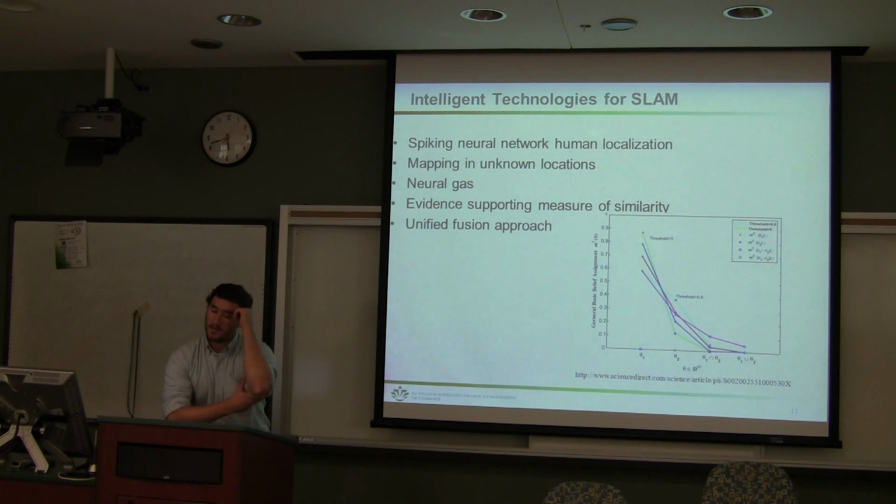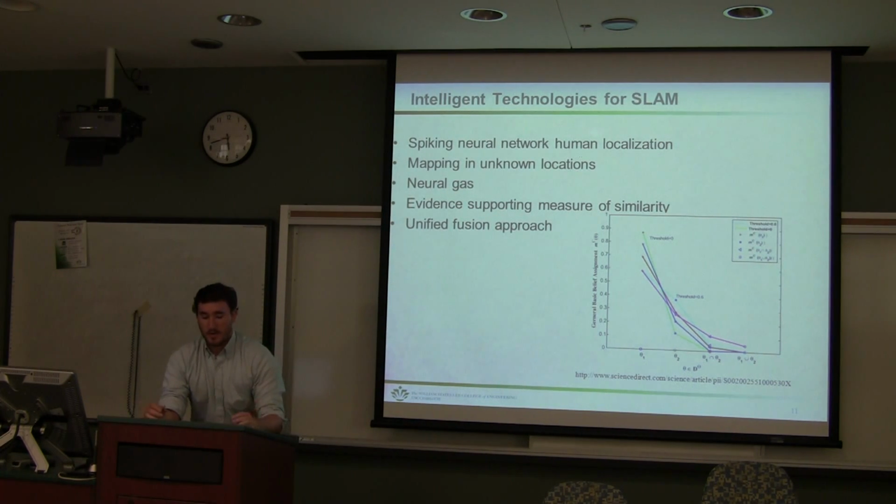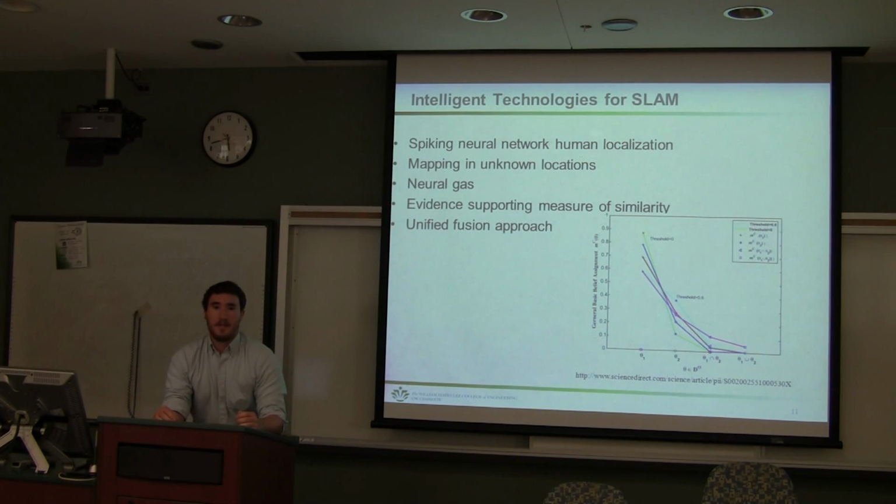And then the unified fusion approach is taking multiple sensors and then making them all work together. So the Department of Defense uses it a lot for automated target recognition, surveillance, and guidance and control. And then the industry uses it for monitoring complex machinery and medical diagnoses and smart buildings and things like that.